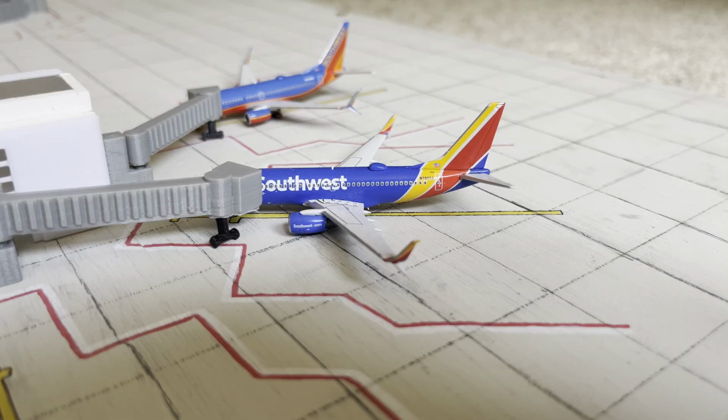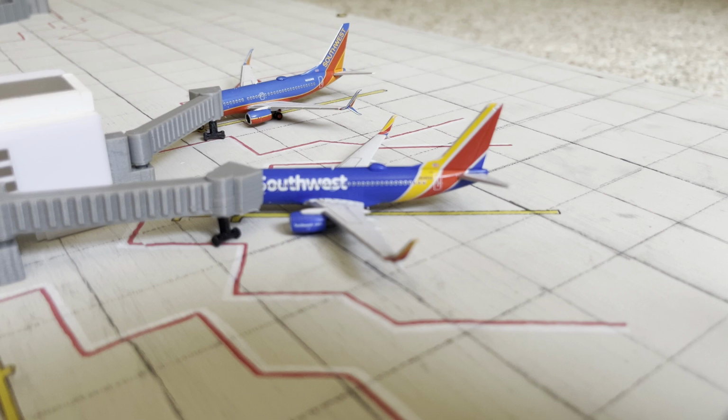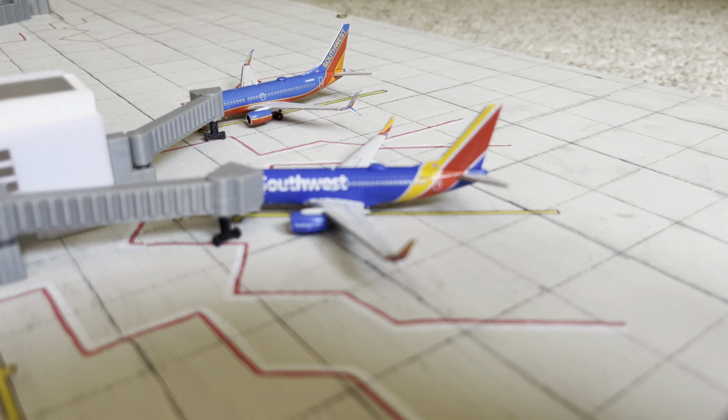Moving on to the last two aircraft at the terminal for today's update are two Southwest 737-700s. This one in the new livery is made by Panda Models and will be heading out to Baltimore. And then in the back and in focus now is in the Canyon Blue livery. This is probably one of my favorite models that I have, so although I think almost every Southwest aircraft is in the new livery, I do like to throw this Canyon Blue one in sometimes just because it's my favorite model. And he will be heading out to Chicago Midway.